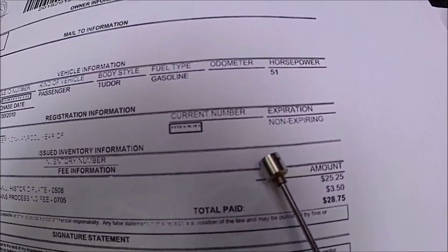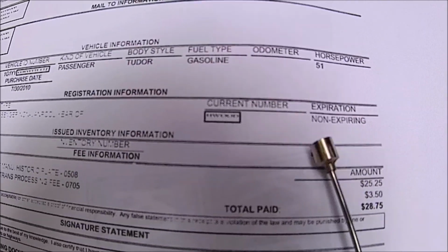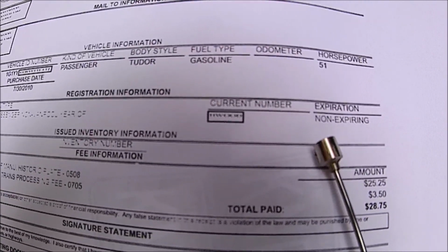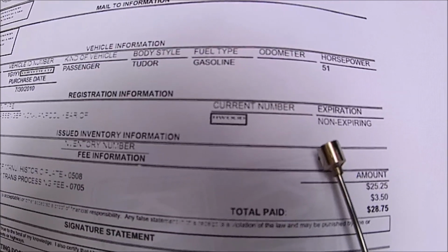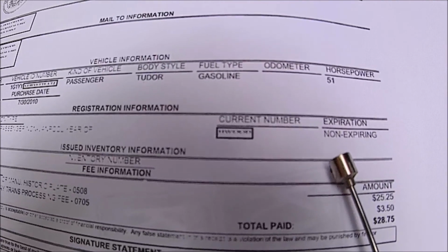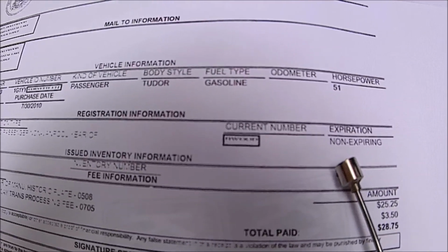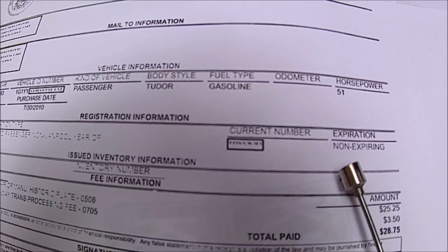Now look up here. My current plate is non-expiring. So this plate never expires at this point now. I have actually registered my car as a quote-unquote historic vehicle, but what I actually have on it are year of manufacture plates.